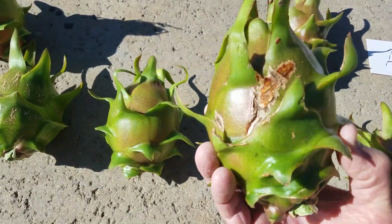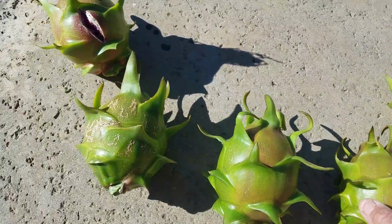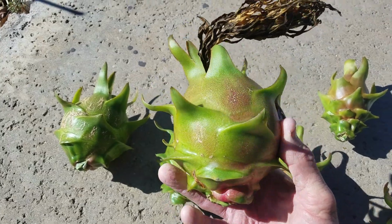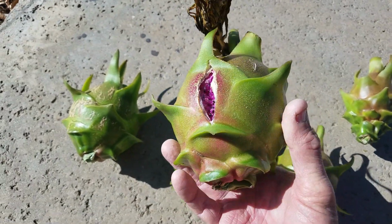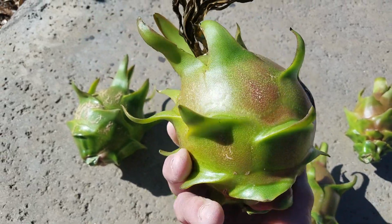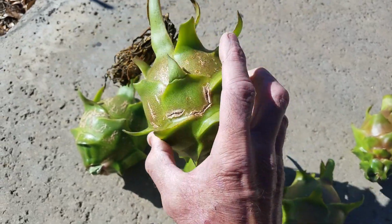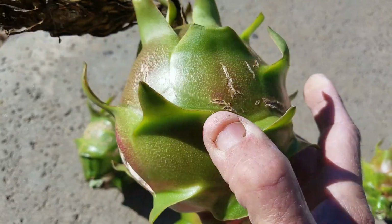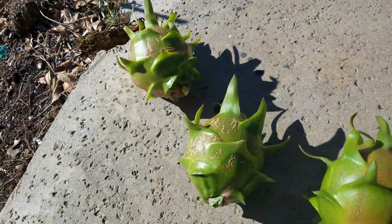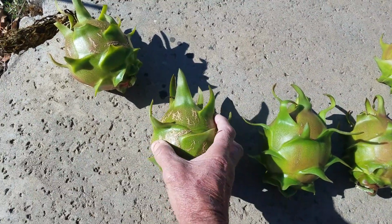Oh, see the cracking? All right, let me move over to cracking here. Look at this one here. I just set it aside. Yeah, this is what happens late in the season. Look, this is probably 40% colored maybe, and you can see it's cracking, but here it actually split. Well, we did have a rain, we just had a rain, and rain does tend to exacerbate those kinds of things.